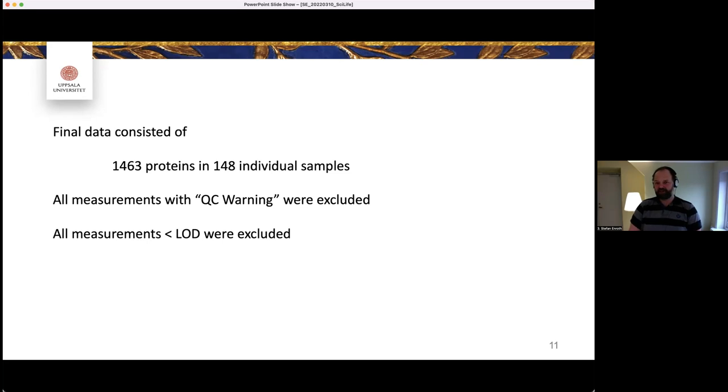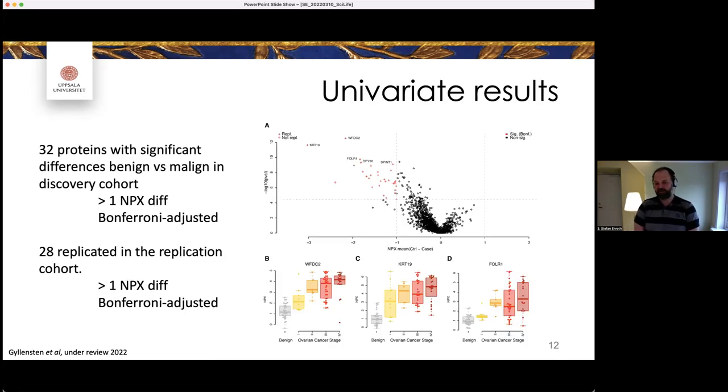And the first thing that we did was to do a univariate comparison between cases and controls, using very strict statistics, requiring at least a one NPX difference between cases and controls. So NPX is on a log2 scale, so this corresponds to either doubling or half the concentrations in cases compared to controls. And we also used a strict Bonferroni-adjusted p-value cutoff. So a fairly strict statistical analysis.